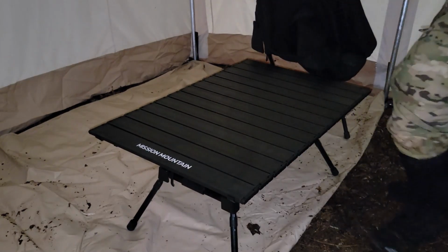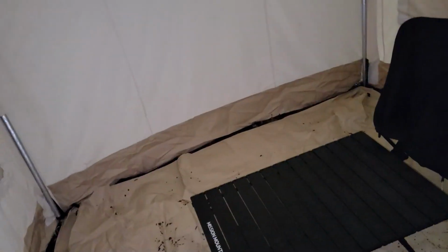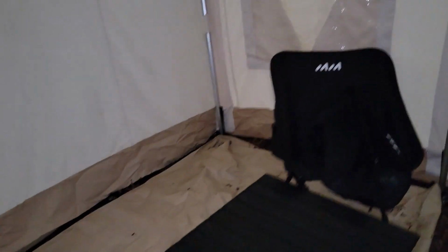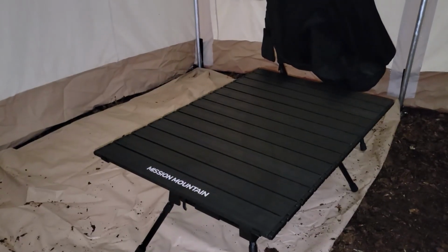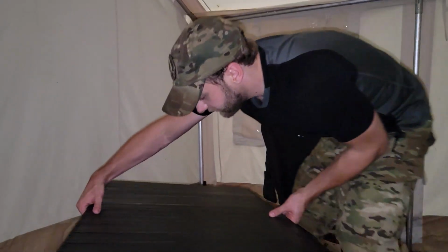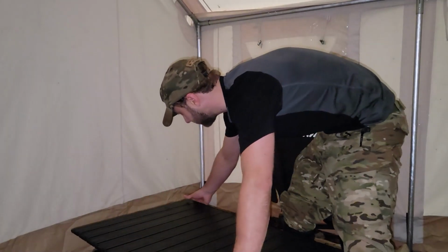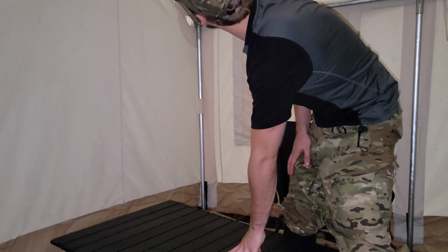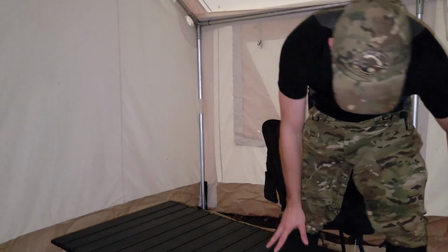There we go, and that is a very nice base camp size table. I just don't know where exactly or how exactly I want to position it, because I'll probably wait and put the cot together closer to time, just to make sure nothing drips on it. I'd like to help prevent that as much as possible.